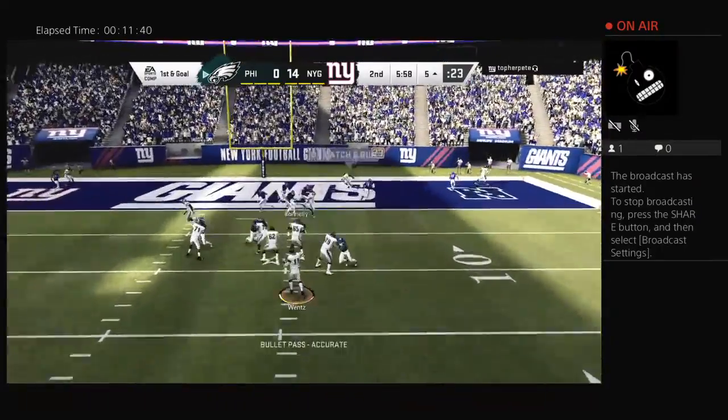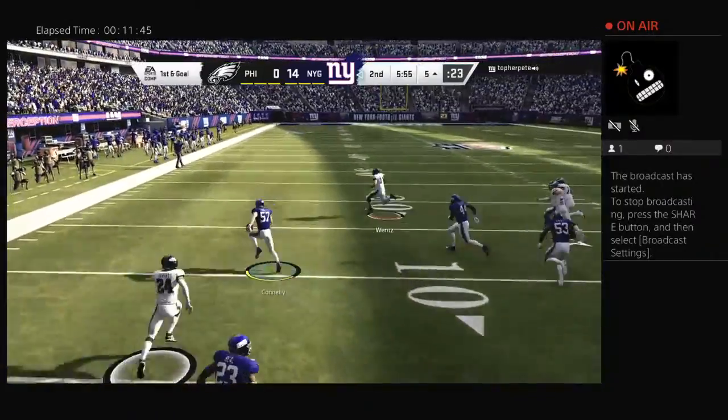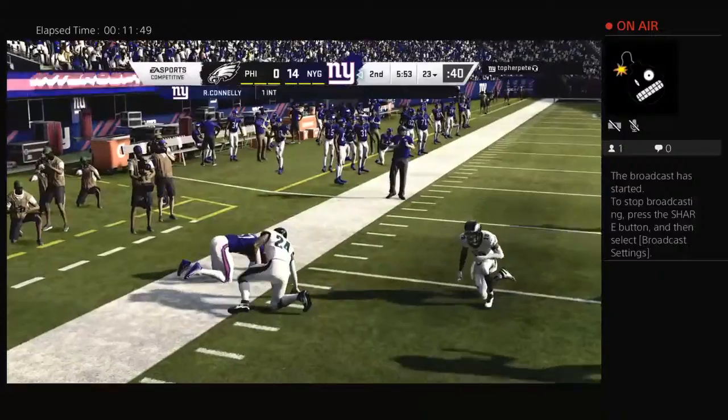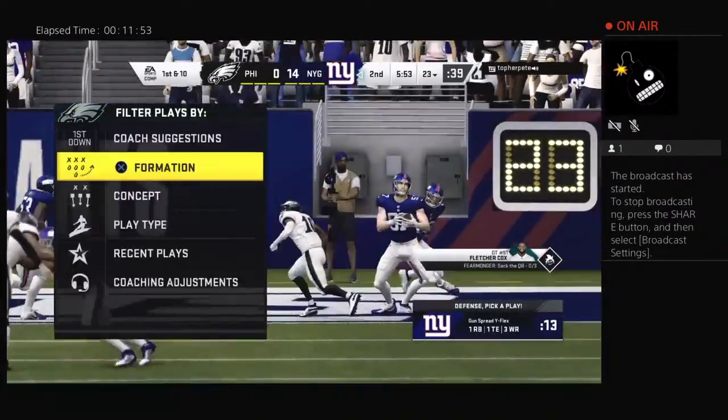Working from the gun, Wentz. And it's intercepted at the goal line. Able to get there and pick it. And he will bring it out past the 20-yard line. Well, there definitely was some juice on that pass.